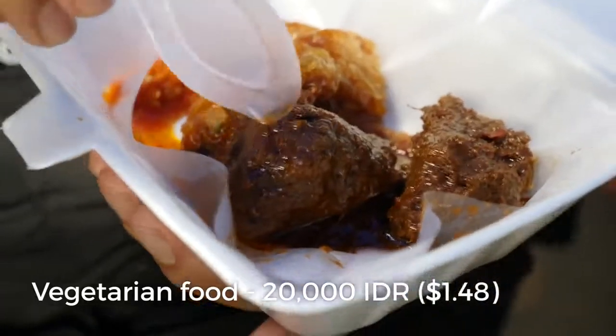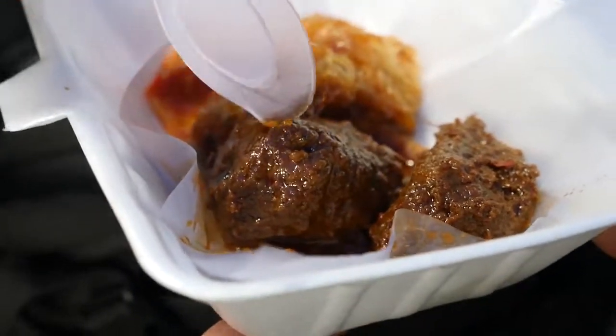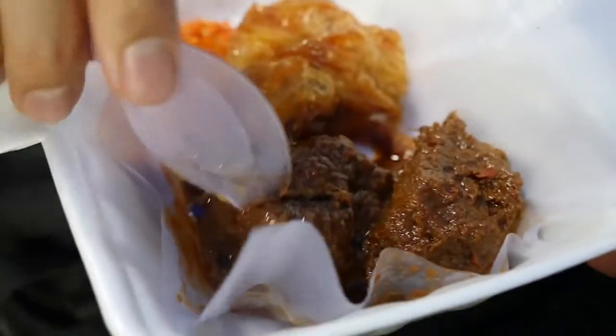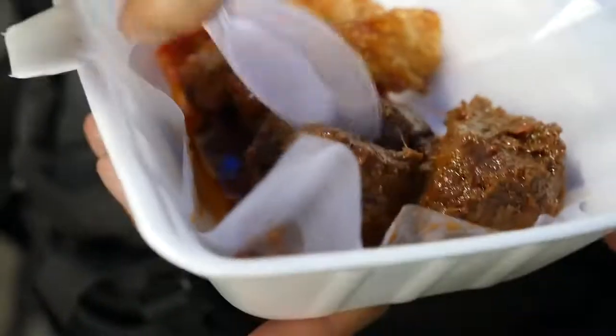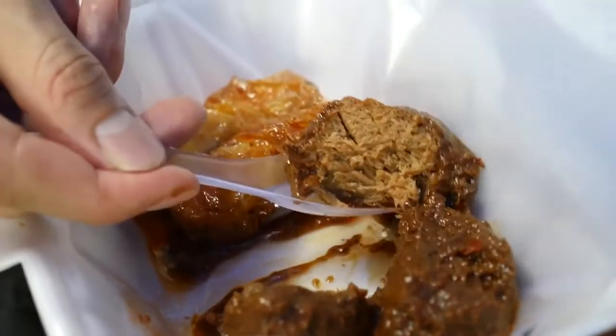This is the rendang vegetarian. What is in the rendang? Mushroom. We make it out of mushroom. Oh, out of mushroom. Black mushroom. Black mushroom. Yeah. I could have mistaken it for chunks of meat, definitely. Oh, even on the inside it looks kind of like meat. That looks like a big meatball.